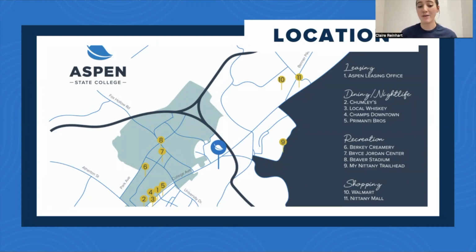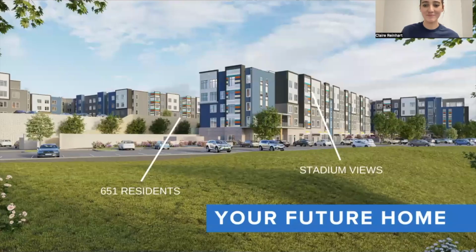And then we've also got Happy Valley Brewing right across the street from us. If you haven't tried there yet, I highly recommend it. They've got amazing food and if you're old enough, amazing drinks as well. And then a little further down Pennsylvania, we've got places like Old New York and lots of shopping centers like Aldi, Walmart, Sam's Club, Barnes and Noble, the Nittany Mall. So there's a lot of options.